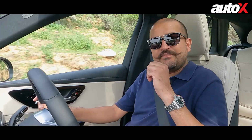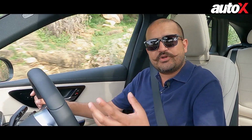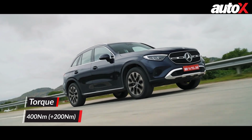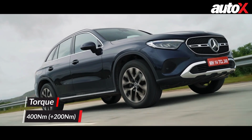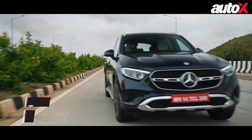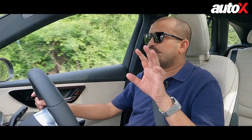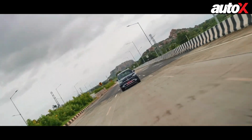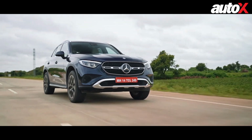More interestingly, the standard torque output of the engine is 400 Nm, which is added on another 50% by the hybrid system, plus 200 Nm, so a total of 600 Nm when in overboost mode. And that means when you're flogging it, when you're really pushing on, 0 to 100 will come in 6.2 seconds.